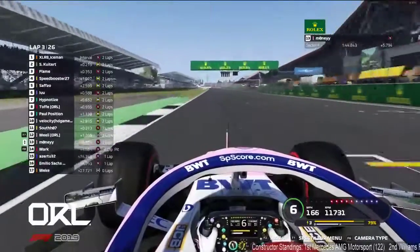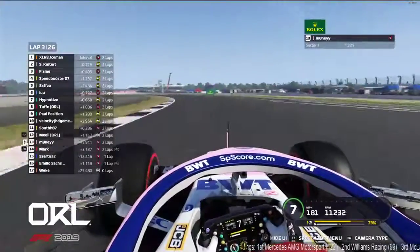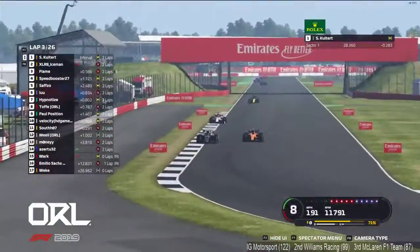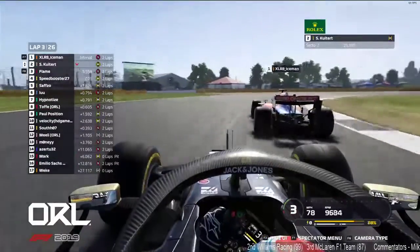Quitter is very close to Iceman. DRS available. As you mentioned, DRS available. Quitter making a look for the lead, round the outside, looking for Brooklands as Iceman locks up and almost takes Quitter with him.